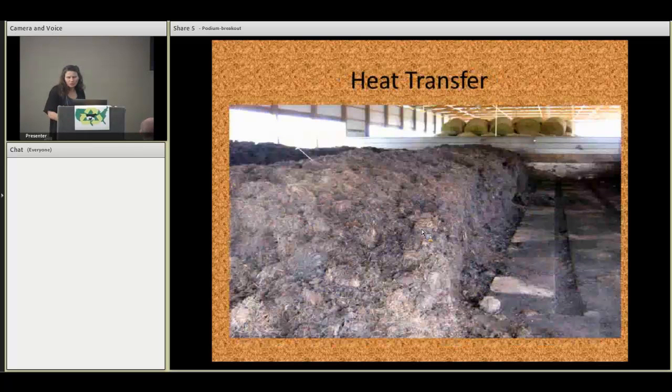This is one that I just want to share with you because it can be scaled all different ways, and it's a heat transfer thing. We think about digesters as energy producers, but we can actually generate a lot of energy from manure through composting. And what they've done here is, and I'll show you a couple slides of this operation, there are a bunch of these going in. We have one in New York, another one going in, and we have three or four in Vermont right now.